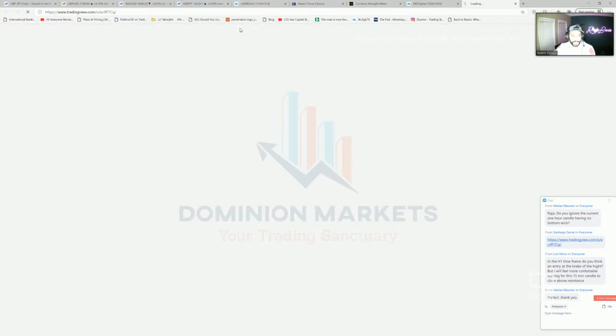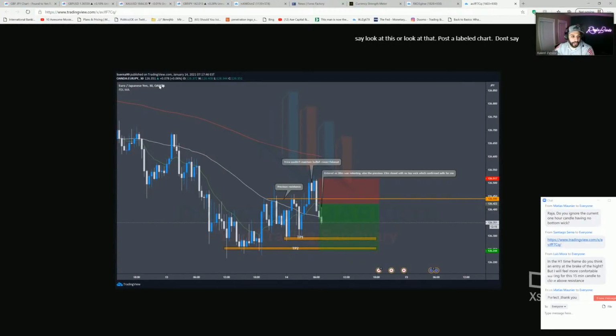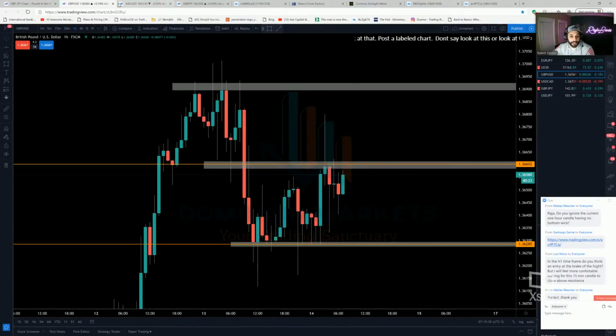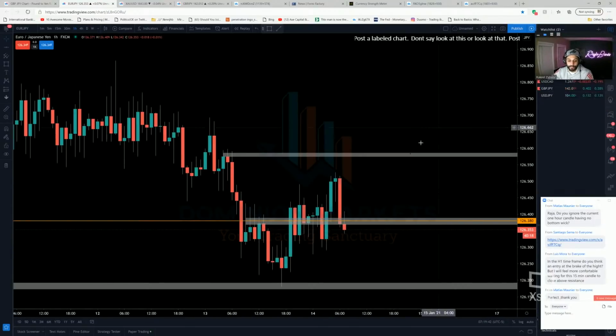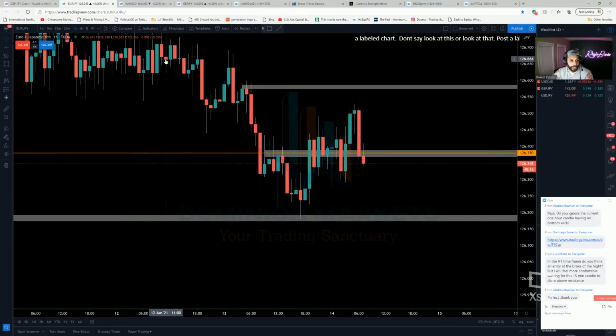Let's take a look at this chart over here. This is selling your JPY. Entered as the 30-minute candle was retesting. Ooh, beautiful. Coming down over here to TP1, and then we can come down further to TP2. Let's take a look at your JPY here. I haven't really looked at your JPY here today. Oh yeah, it looks like we're moving down at this point.